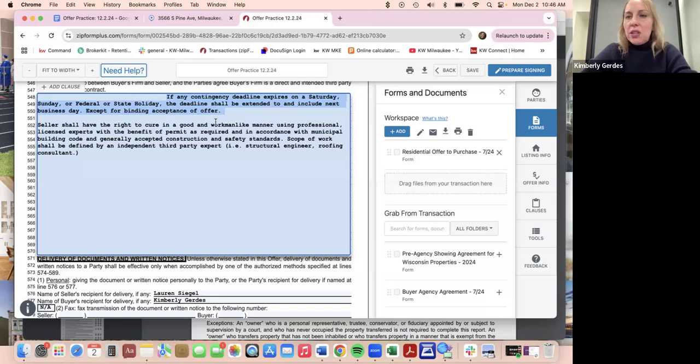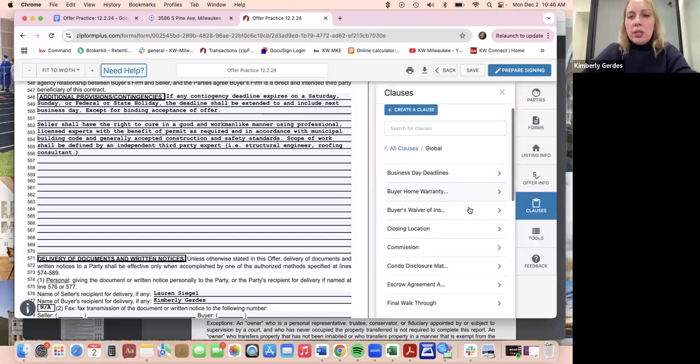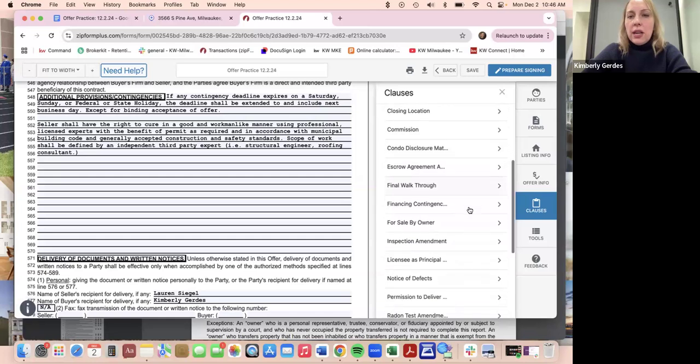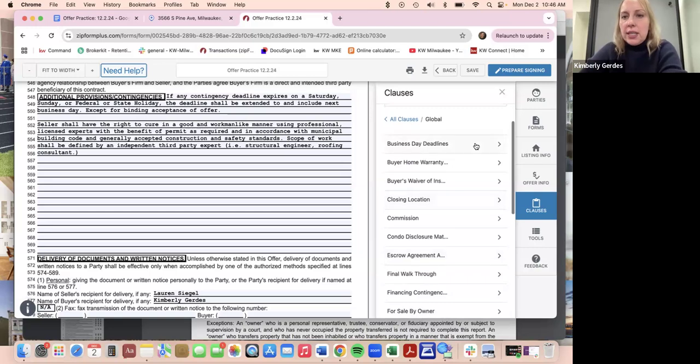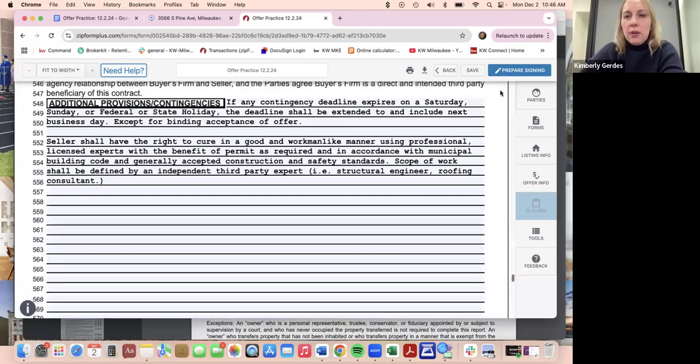Where would I find this language if it's not already pre-printed in my Zip Forms? I go over here to clauses, click on clauses, click on global, and there are 22 different clauses that have been drafted and approved by our attorneys as approved language. So if I went here, let's see, business day deadlines, I just have to copy and paste it and put it in the blank lines.